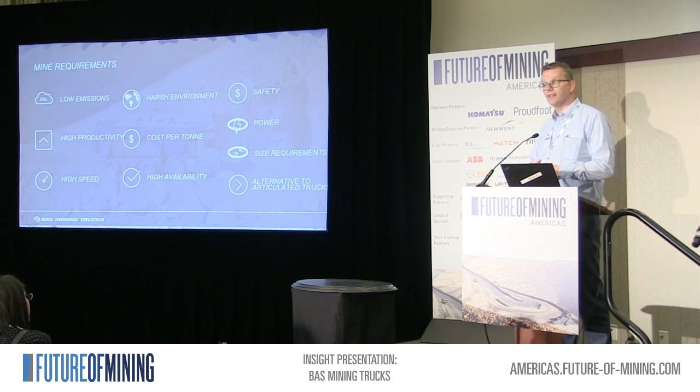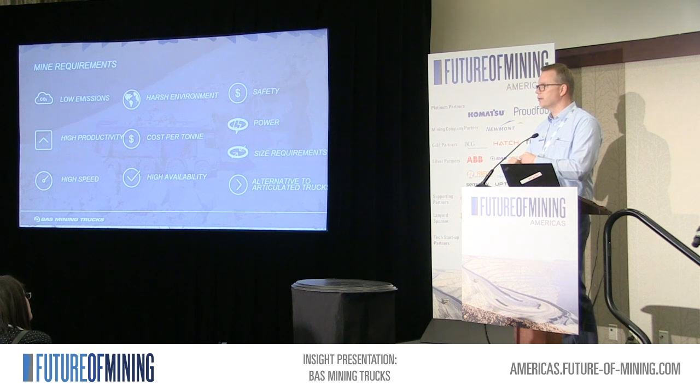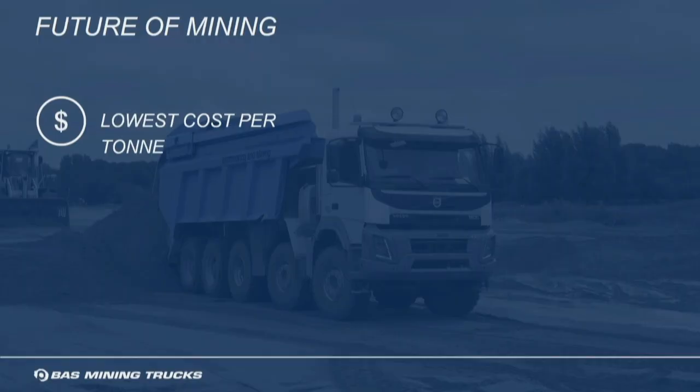Many companies are looking at an alternative truck, an alternative for a rigid quarry or a rigid mine truck, or an alternative for an articulated truck. If I compile all those requirements into 6 key requirements, I start with the first one, lowest cost per ton.